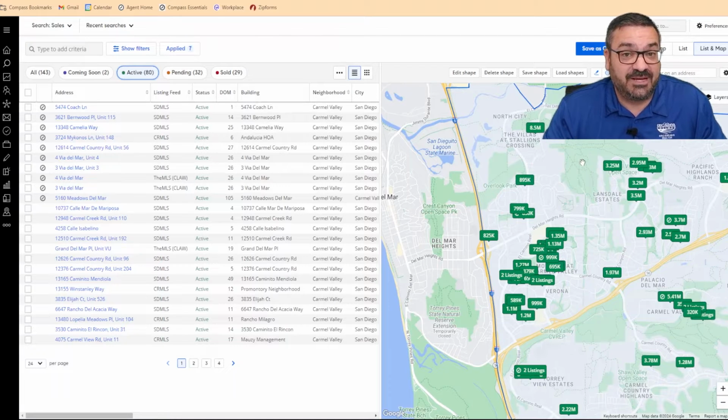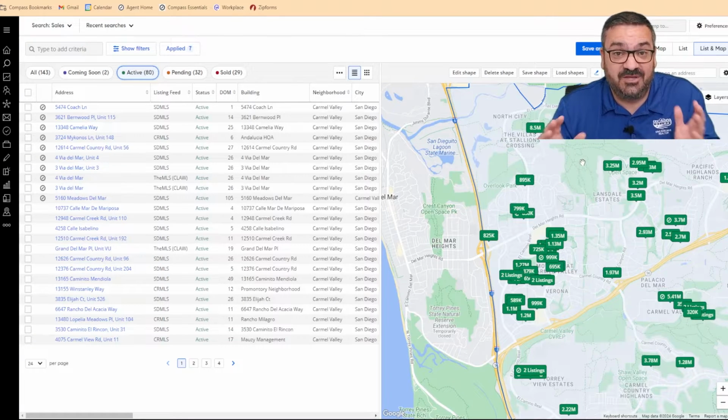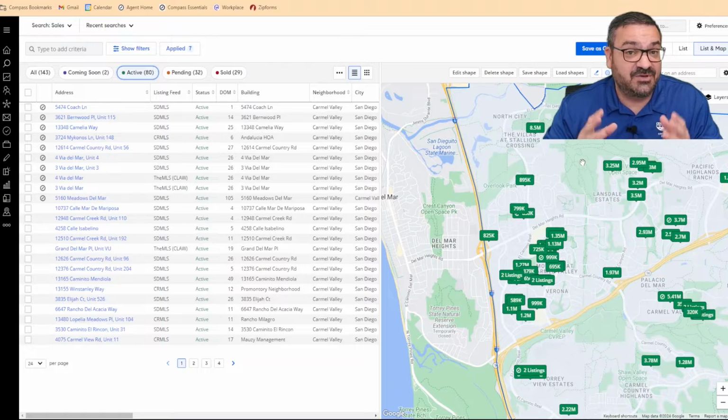If you're a buyer right now, you have more options than you had 30 days ago, 60 days ago, 90 days ago. There are more options for properties to look at and more opportunity to negotiate yourself a pretty good deal on a property. So whether you're a buyer or a seller, we are happy to talk to you and explain how we can help you navigate this rather interesting real estate market in 92130.